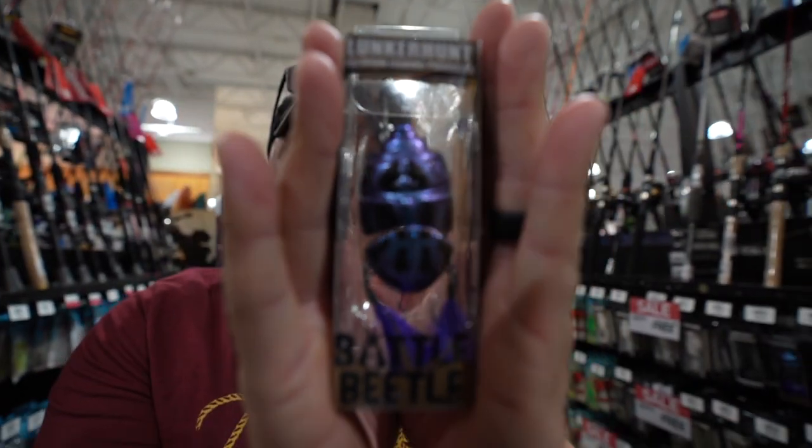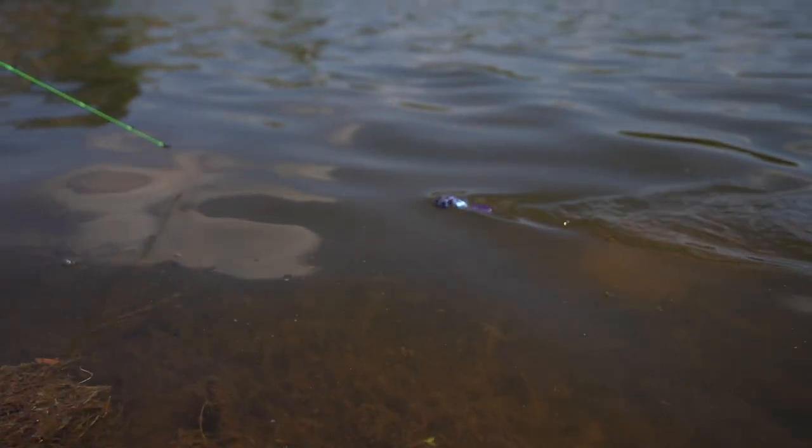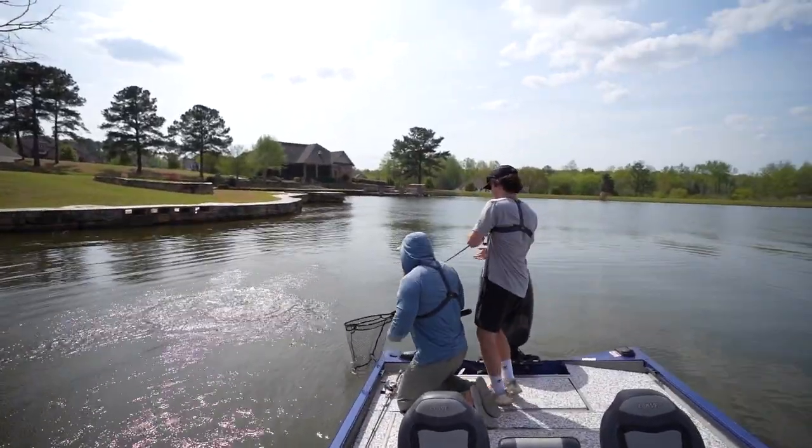What is it about Lunker Hunt and weird stuff? A battle beetle, baby. What is that? I mean, you guys can see, we got a freaking twerker berserker right here. Oh, God, net. The net's in here. Oh, my God, he's pulling drag. Oh, my gosh. Oh, God.